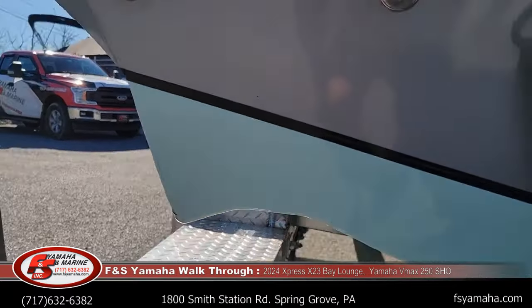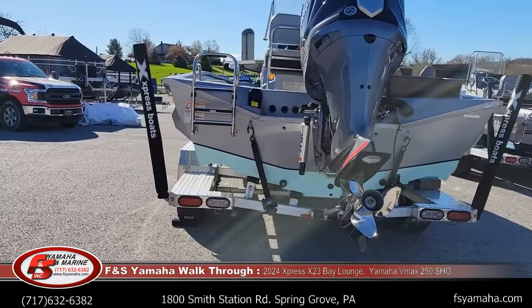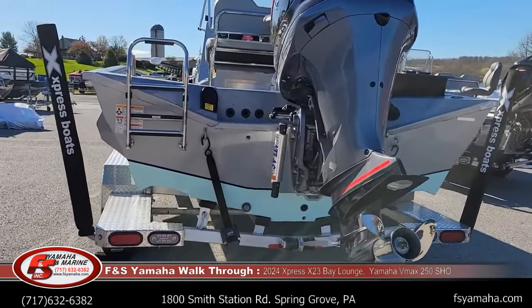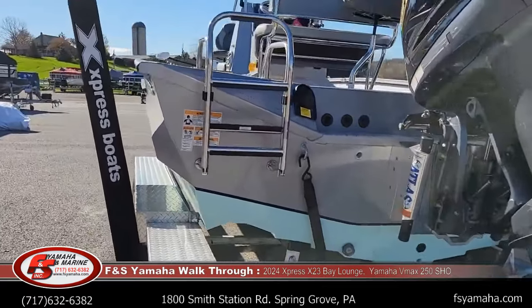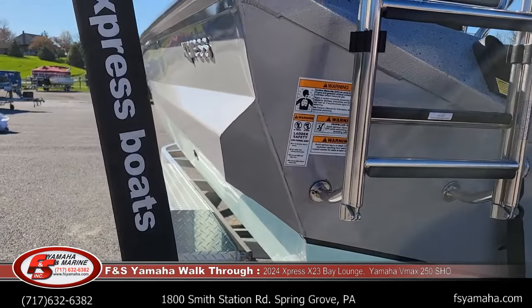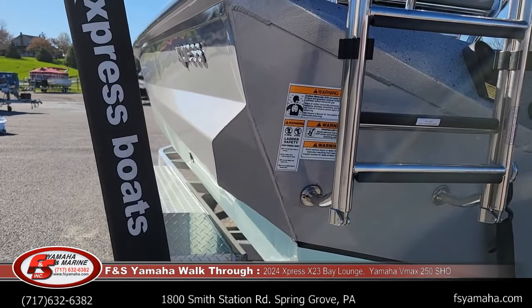102-inch width with those reverse chines. Several guys can walk to the edge and this boat will rock very little. Also take note, with the X series boats, the big spray rails that run the length of the boat make for a very dry ride.